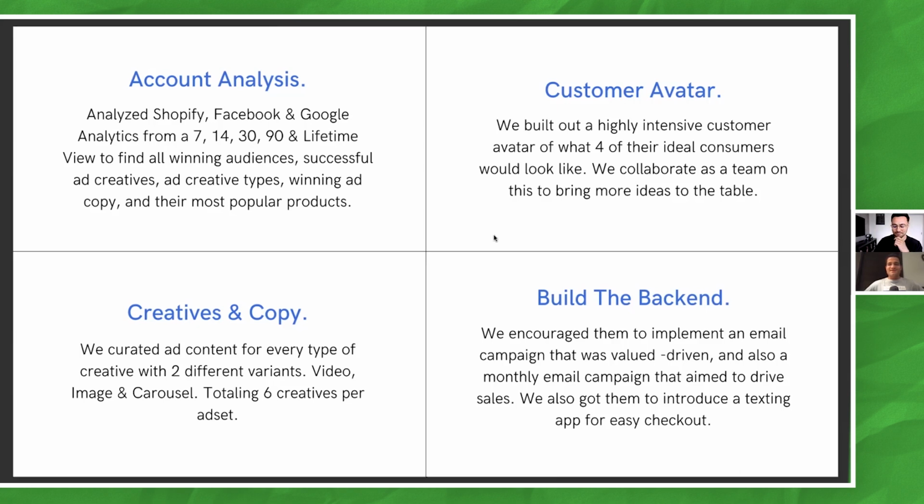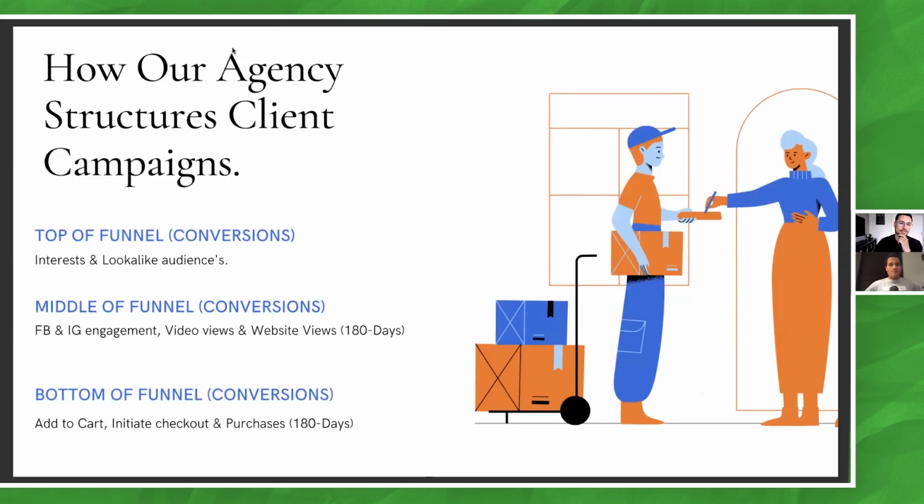Very nice. So let's go to the next slide. Yes. Okay. So how our agency structures client campaigns. I know this is a big one. Besides all the fluff of what goes into the ads and everything, people are always asking what actually goes into the campaign. So we keep things as simple as possible. And this just goes back to the fact that setting up campaigns is actually very, very easy. So we break things down into really 3 different types of campaigns. As you scale, there might be a little bit more, but just to keep it simple.